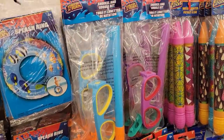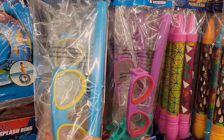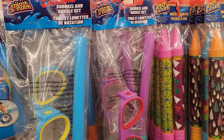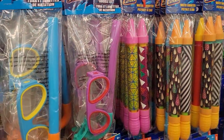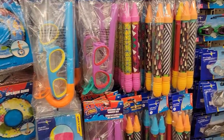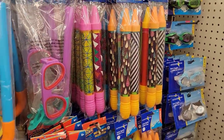How about some goggles and a snorkel? They actually felt like good quality. I would still choke on water. I know I would. A lot of squirt guns. You get a 2-pack.